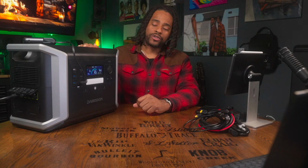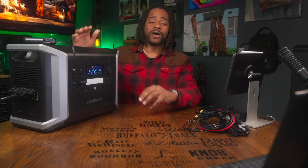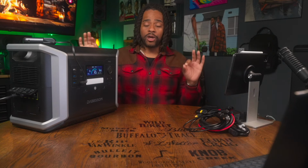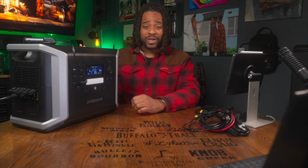This is the Dabbsson DBS2100 Pro. And as it stands right now, this is my favorite around 2000 kilowatt hour power station. I'm going to tell you why I like it so much, but if you want a bottom line up front, if you're looking for around a 2000 kilowatt hour power station that can do a decent output, you got around 1200 bucks to spend, this is the one I would spend my money on.